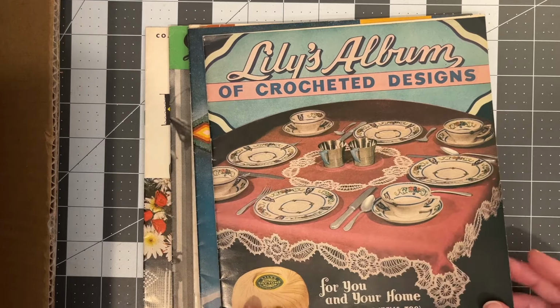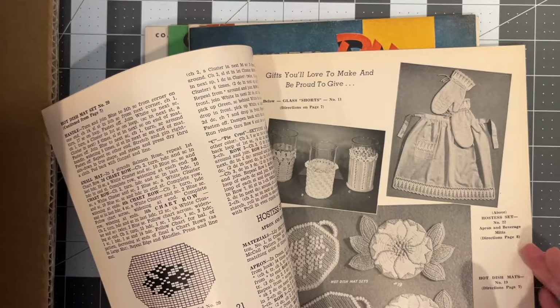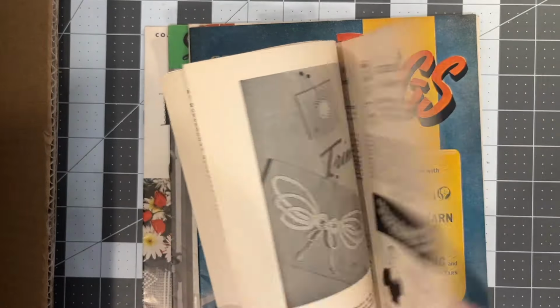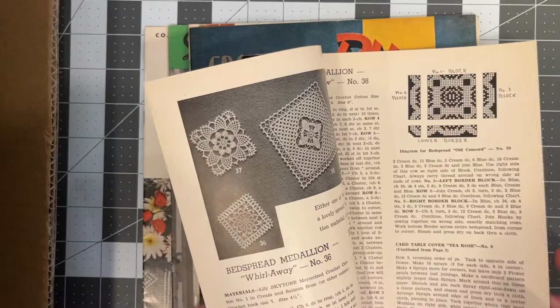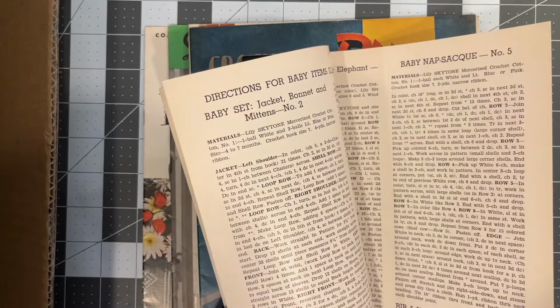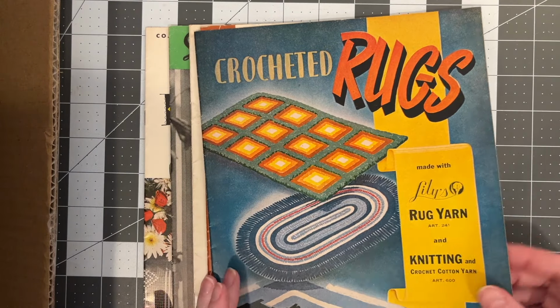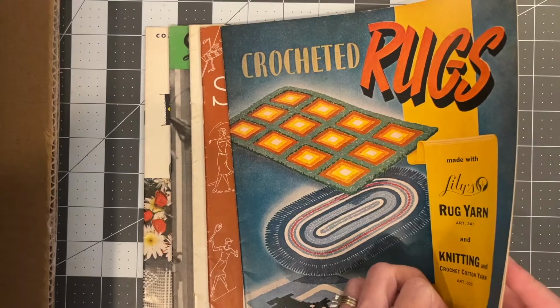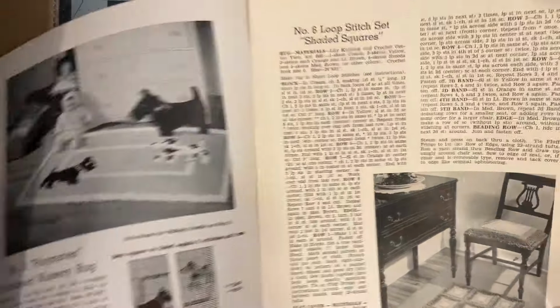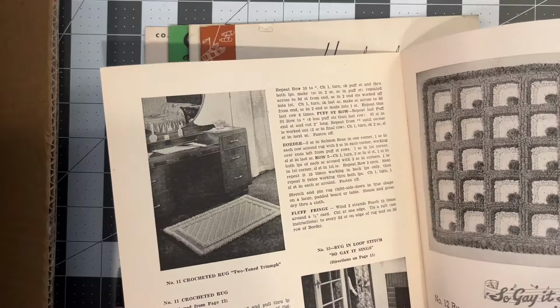Lily's album of crochet designs. Beautiful. I need to show my daughter's friend that just learned to crochet some of these old books. She may want to borrow some of them. She can make a rug. Look at the Scotty dog on the rug. I love this kind of chair. I forgot what it's called. My grandma had some. It looks like a harp. Maybe that's what it's called.